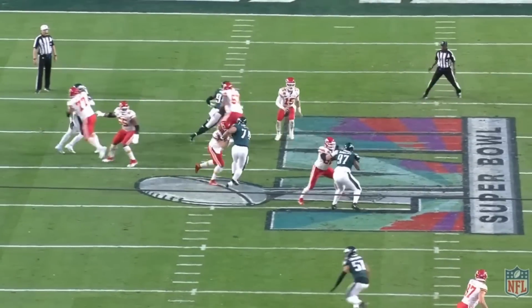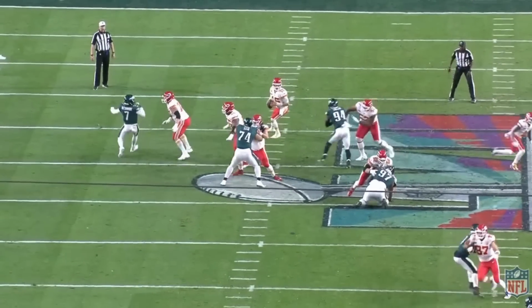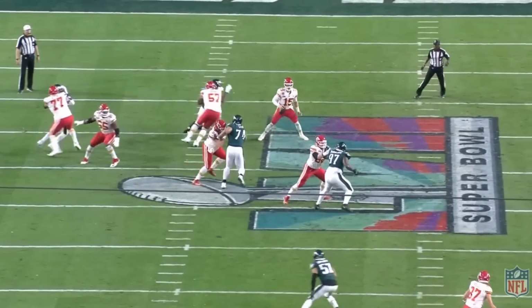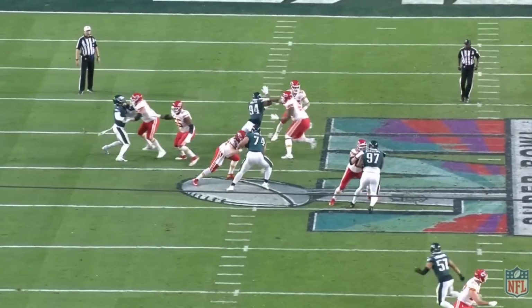So yeah, he's got to move right there, okay? But his eyes are still to our right. Watch Kelce come out of this thing. Right there, I don't think anybody would be surprised to see him flick that to Kelce. Reset, rip it to Kelce.